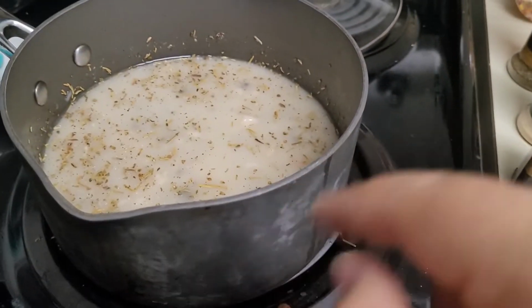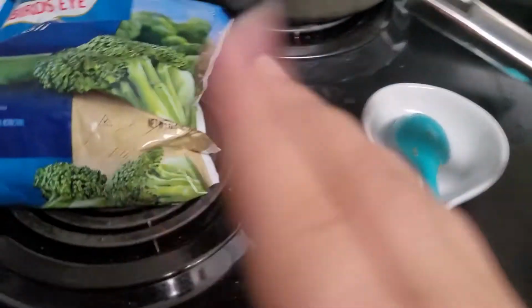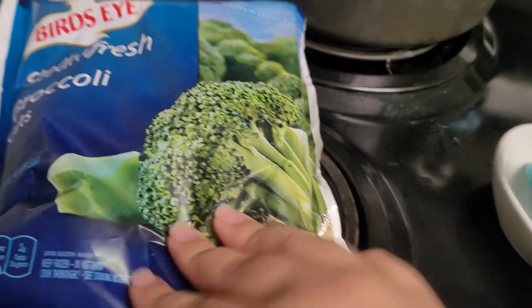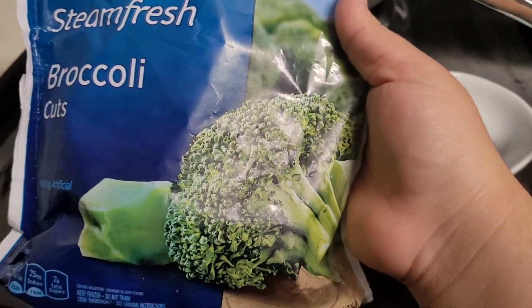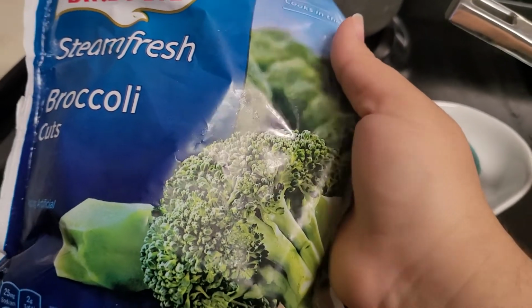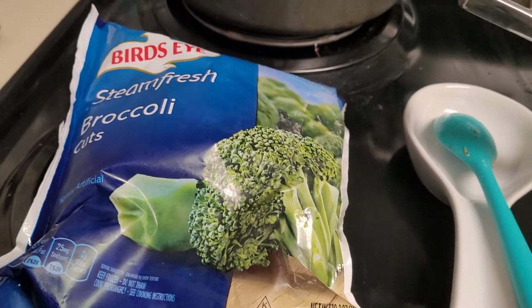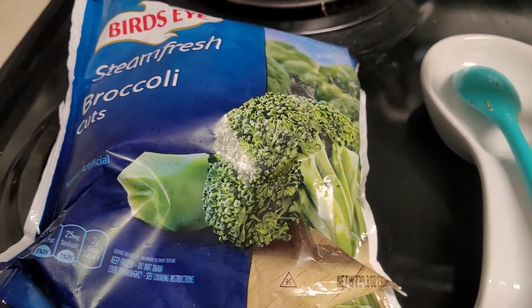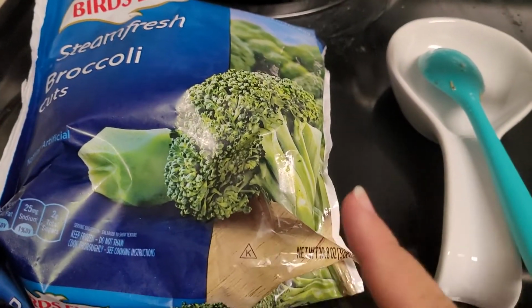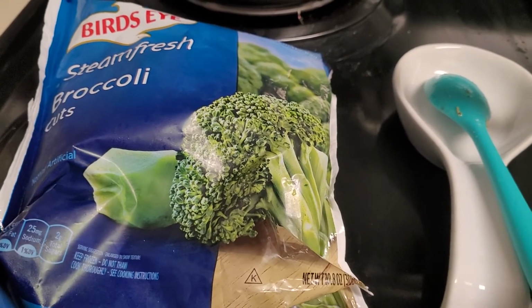And then once this rice and broth liquid mixture comes to a boil, I'm going to lower the heat and then add in some of this broccoli. I got this broccoli as my $1 free Bird's Eye veggie item when we had the free Thanksgiving Ibotta offer. I did not get green beans because I vastly prefer broccoli as a vegetable. And I'm not sure how much of this I'm going to add to it. We'll just have to see once everything gets going.